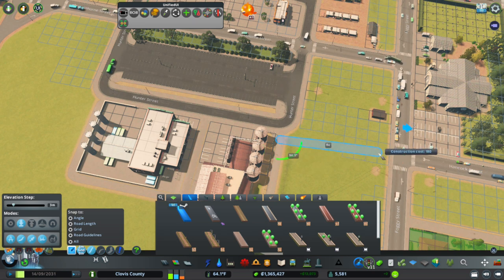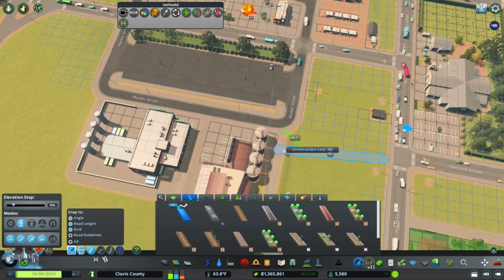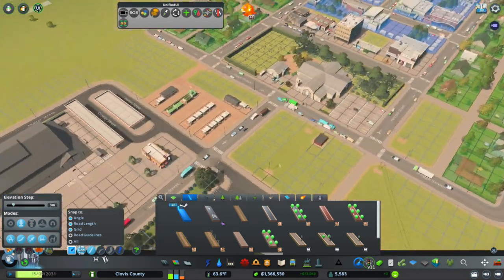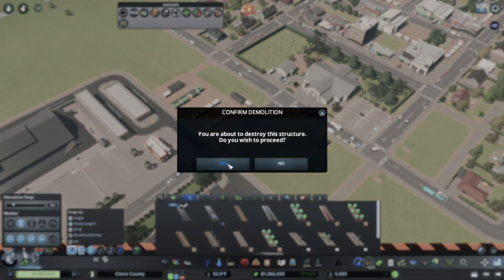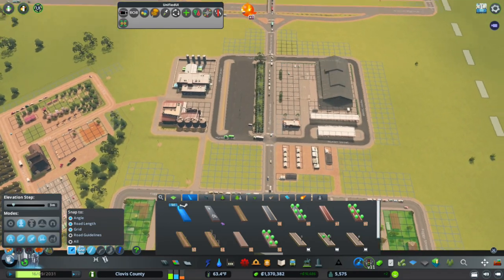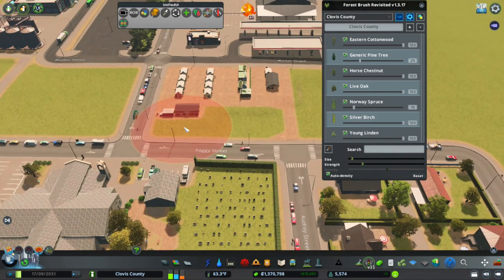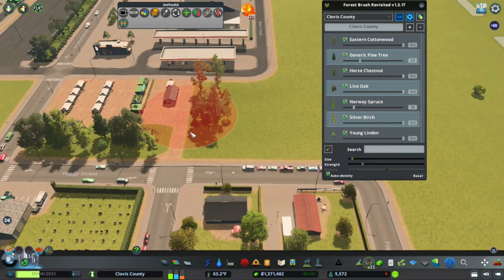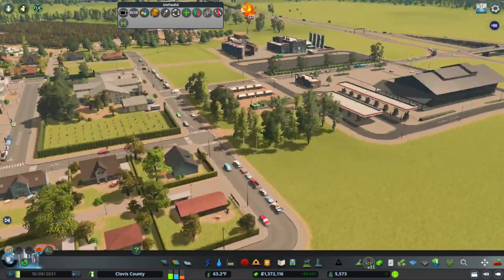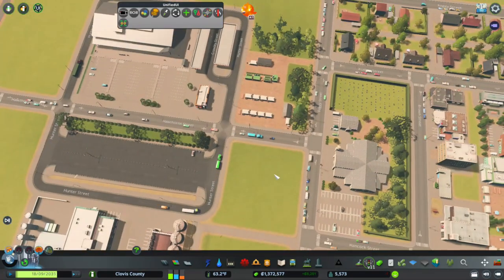We can add another one going this way. Now I would like my snapping back on probably for this. Just give some generic tree coverage, kind of give it this outdoorsy kind of feel around our market.